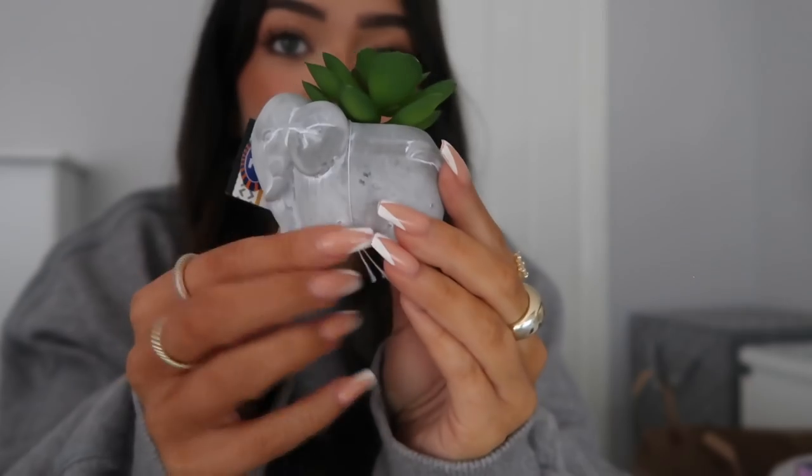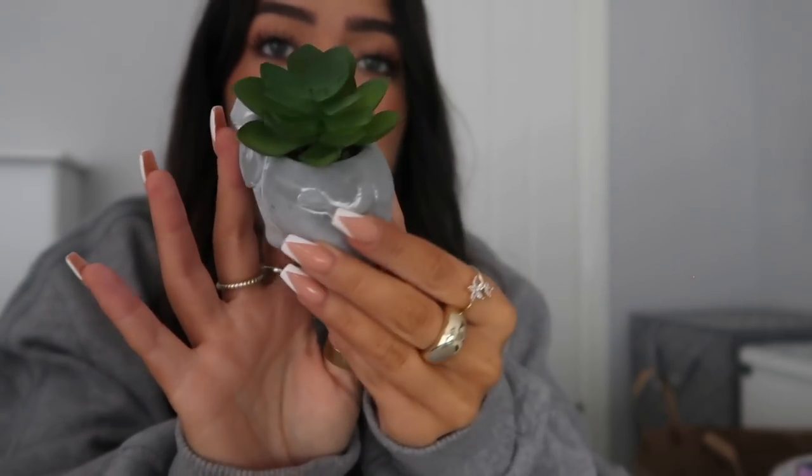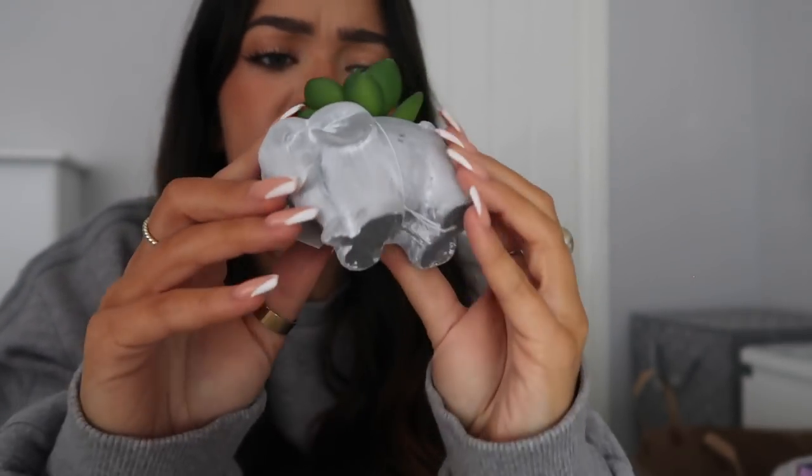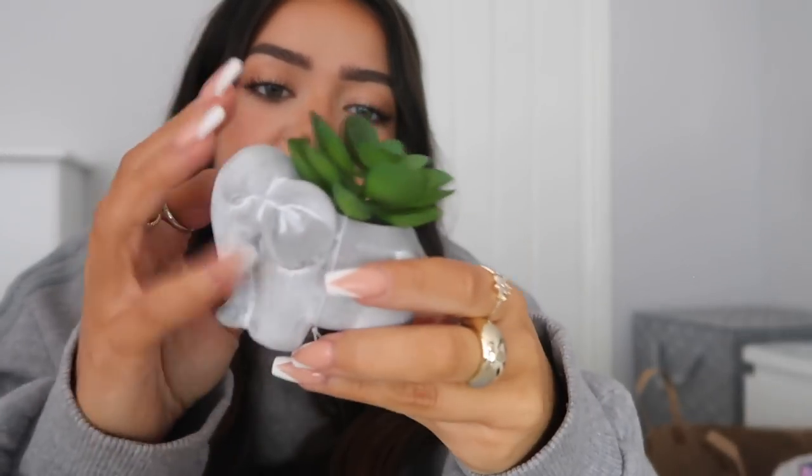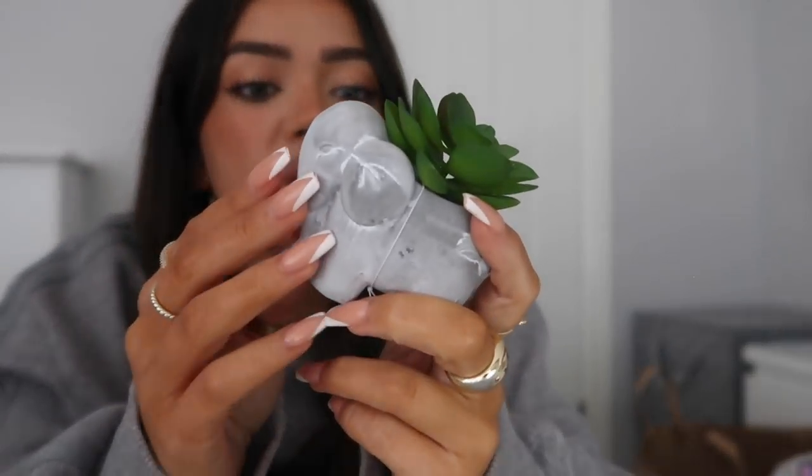Then this, which I think is my favourite. It was only £2, but it's this little, again, grey stone elephant. It has a little plant in it. I mean, it's fake, I'm pretty sure. Yeah, it's fake. Little grey elephant, and I just thought this would look really nice either on my shelf or in my bathroom. Again, I like to add green to the grey in my room, and this was only £2, and it's called the Small Elephant Plant. I loved that, so I picked that up.